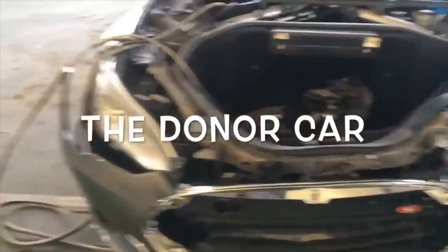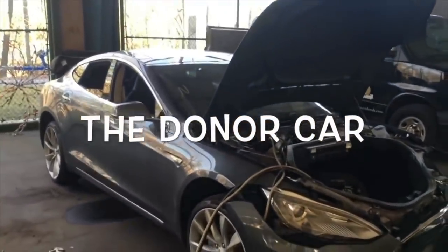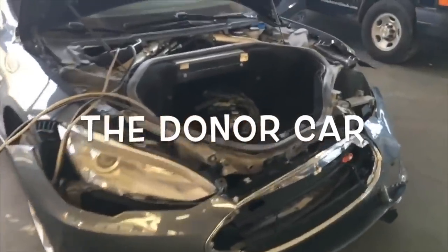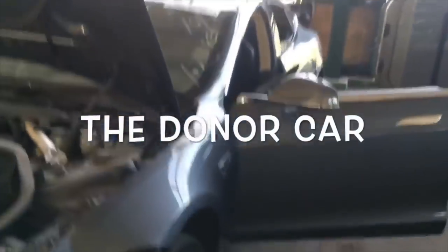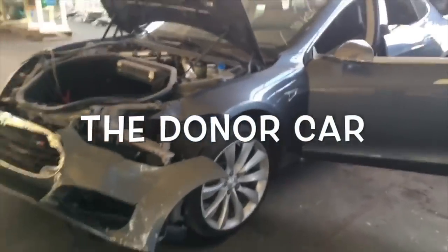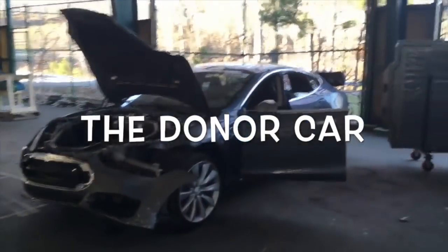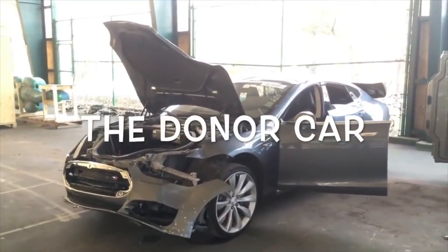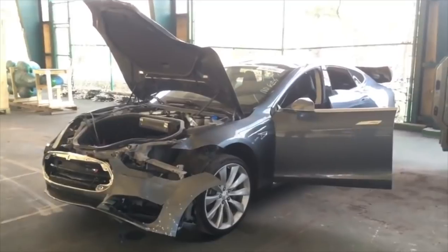But it doesn't look too badly damaged, but this is the donor car. It's had a rough life, but I imagine if you had to pay the bill to fix it, you might want to part it out too. The battery's going to get a second life.